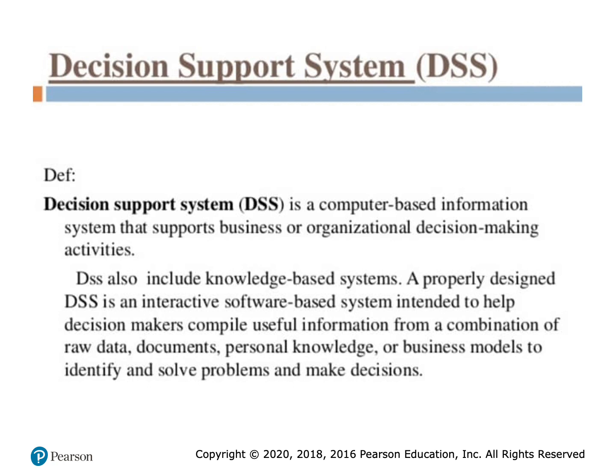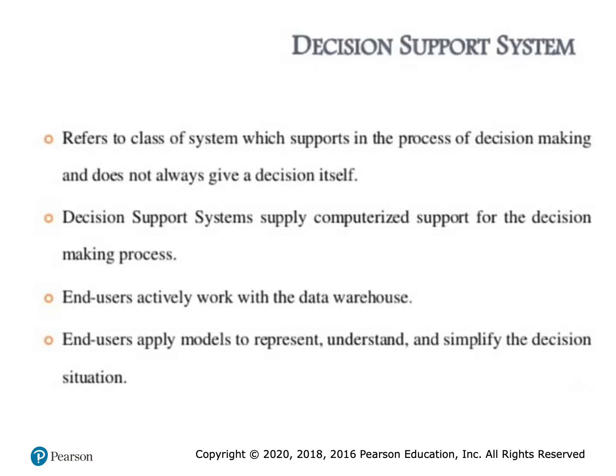DSS is a computer-based information system that supports business or organizational decision-making activities. DSS also include knowledge-based systems. A properly designed DSS is an interactive software-based system intended to help decision-makers compile useful information from a combination of raw data, documents, personal knowledge, or business models to identify and solve problems and make decisions. DSS refers to a class of system which supports the process of decision making and does not always give a decision itself. DSS supply computerized support for the decision-making process, and end users actively work with the data warehouse. End users apply models to represent, understand, and simplify the decision situation.